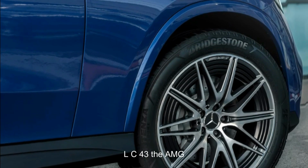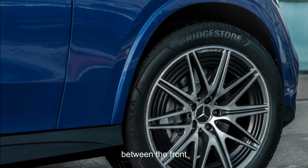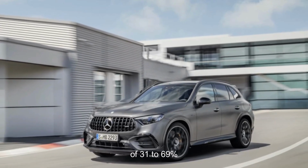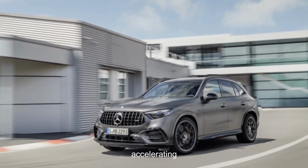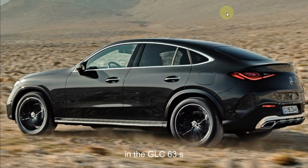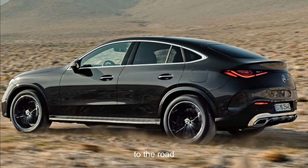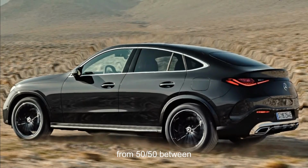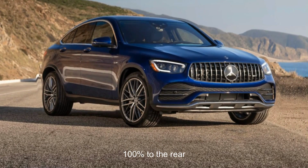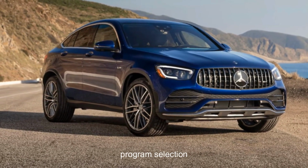In the GLC43, the AMG Performance 4MATIC all-wheel drive features a permanent power distribution between the front and rear axles of 31 to 69%. The rear-biased configuration provides for enhanced dynamic handling, including higher lateral acceleration and improved traction when accelerating. In the GLC63S, the AMG Performance 4MATIC Plus fully variable all-wheel drive transmits the drive power to the road. The engine torque can be allocated continuously and as required from 50/50 between the front and rear axles up to 100% to the rear.